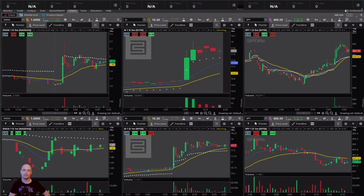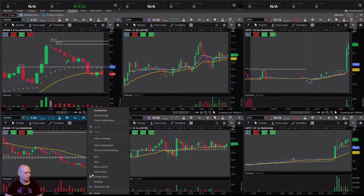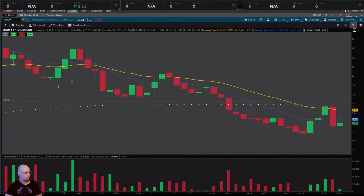So anyways, I want to take a look at what I'm trying to trade today, and that is stocks off of the gap scan that are smaller cap stocks and things moving with some momentum. So there was a lot of chop this morning. I traded first thing actually, and I'll take a look at that just real quick.